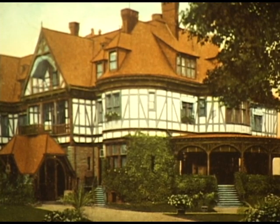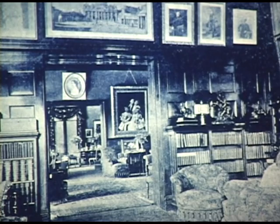Richard Morris Hunt, a competitor of Stanford White, was commissioned to do this particular building. Unfortunately, somewhere around 1955, once again, the kids left the cigarette on the bed and it went up in flames, and it just burned right completely to the ground. Here's something I've been able to copy, showing what it looked like inside.